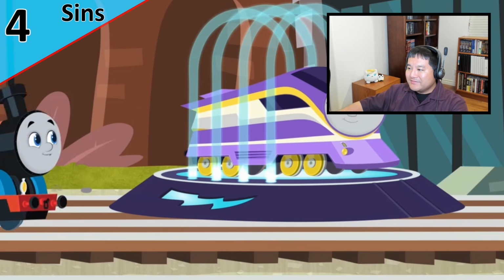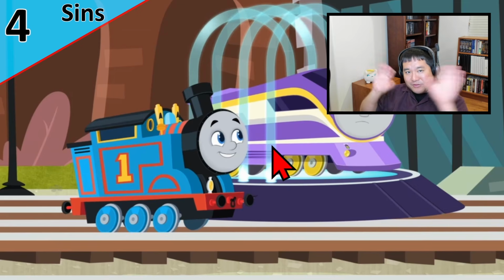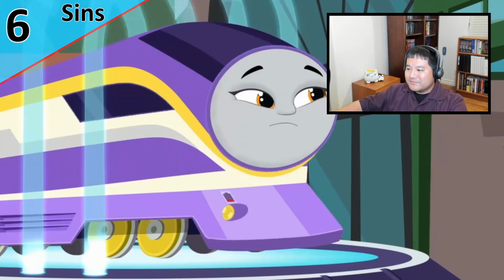Thanks, Thomas. Ran out of power again. So Kana is charging with these electric coils to just sort of magically appear in the air. And that's not a thing yet. Also, where did this charging platform come from? We've never seen this charging platform before. It just suddenly appeared out of thin air. Shouldn't we have seen this charging station before?